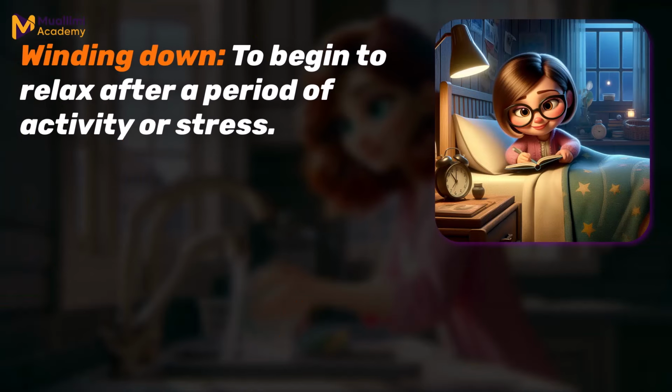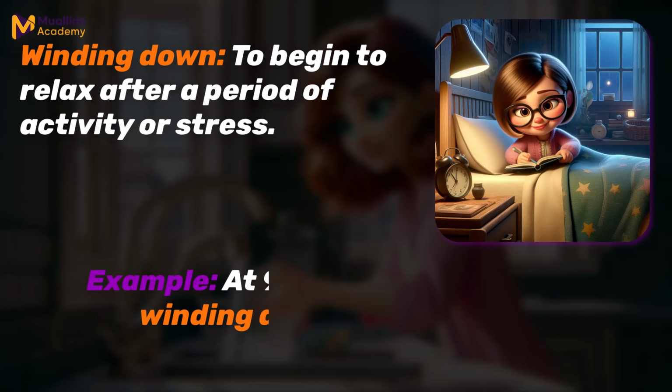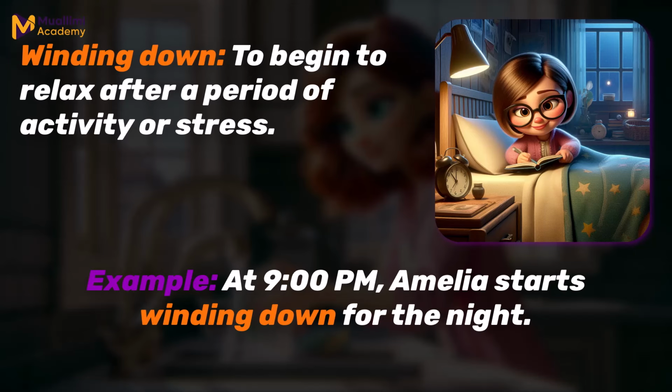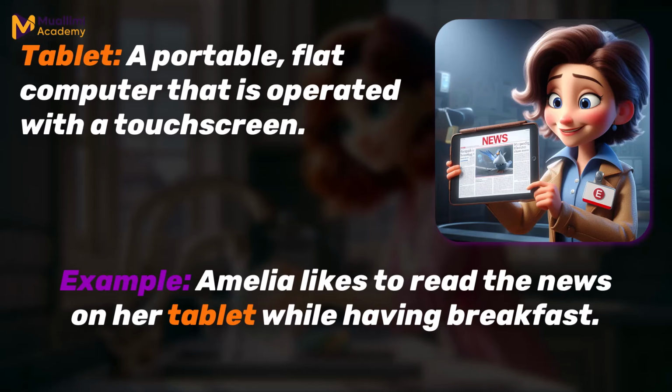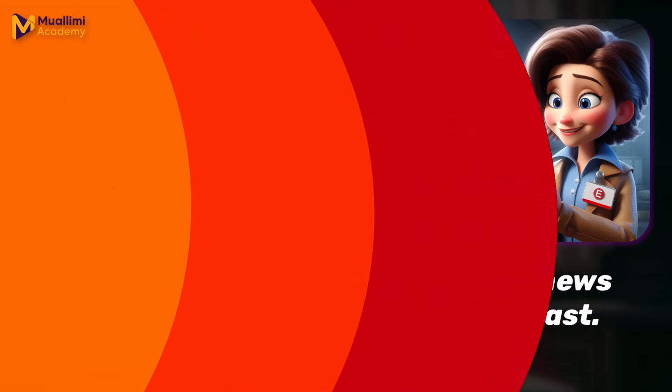Winding down. To begin to relax after a period of activity or stress. Example: at 9 p.m., Amelia starts winding down for the night. Tablet. A portable, flat computer that is operated with a touchscreen. Example: Amelia likes to read the news on her tablet while having breakfast.